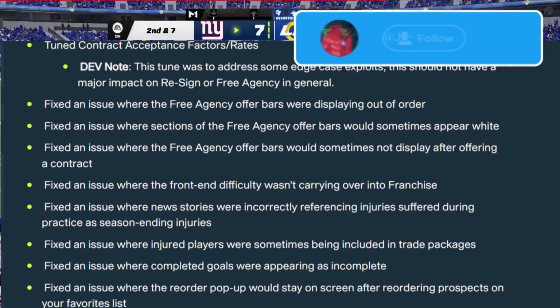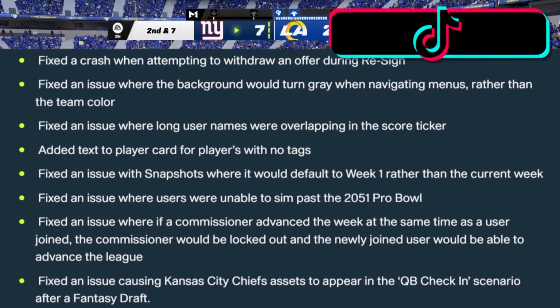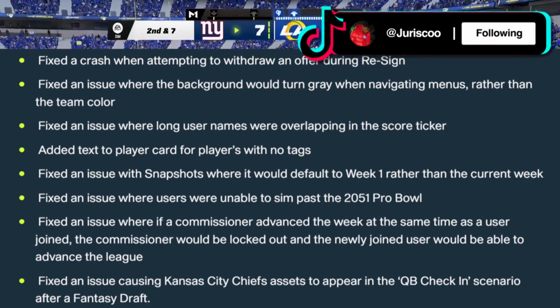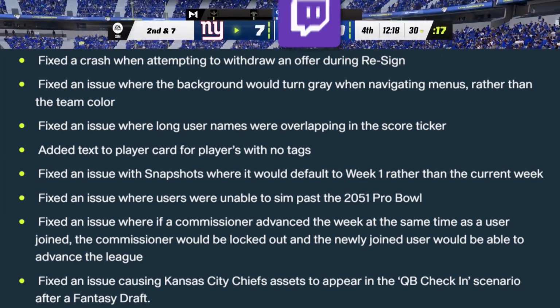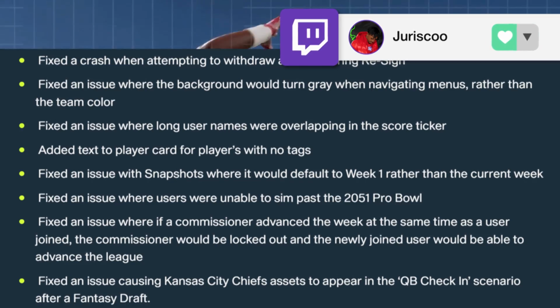They also have fixed an issue where completed goals were appearing as incomplete. Huge dub right there. That was actually a huge issue. And also one last thing I do want to talk about, it says fixed issue with snapshots where it would default to week 1 rather than the current week. So if you guys care about that also, that was also a thing.